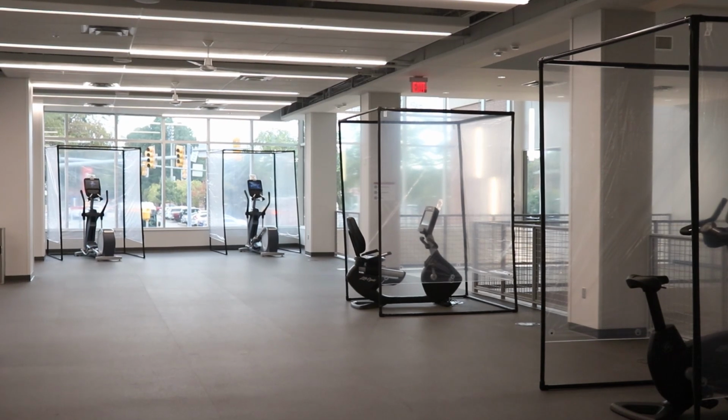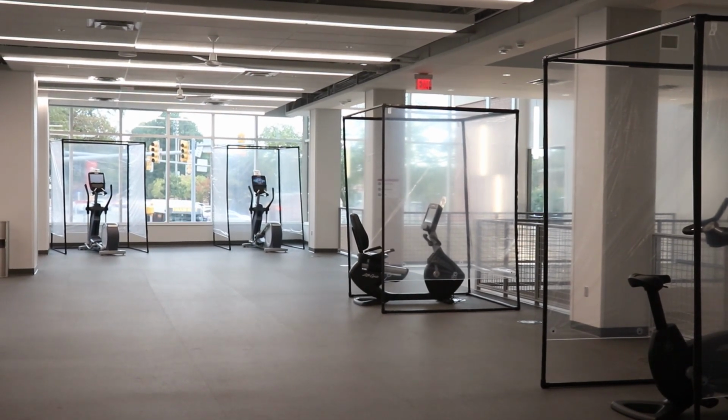On the 2nd floor, we have our kind of cardio area. So if you're entering in from the Tally, directly to the left of that, we have 8 pieces of cardio equipment that are available. This is the only spot in the building that does not require you to pre-register for. So if you just want to show up, hop on a treadmill real quick, hop on a bike real quick, this is a space that you can do that.